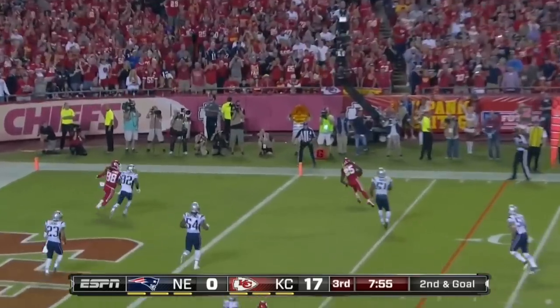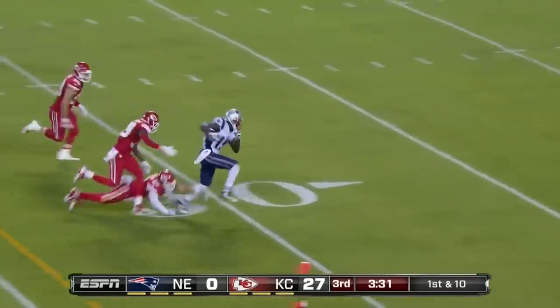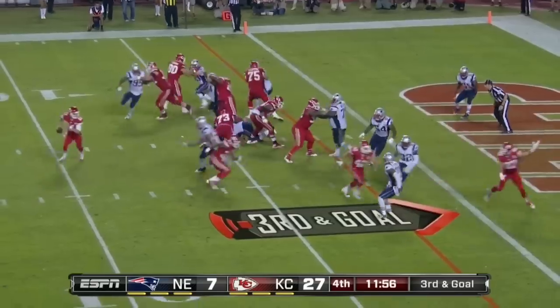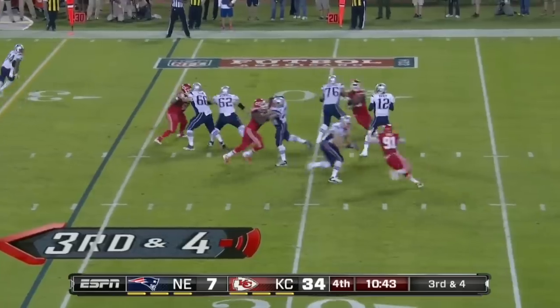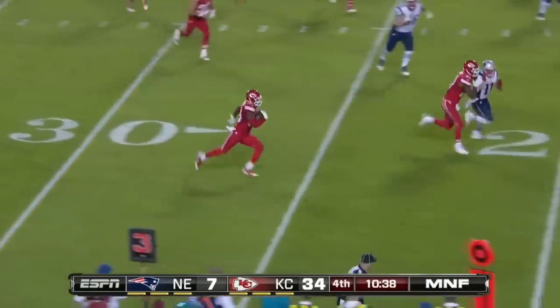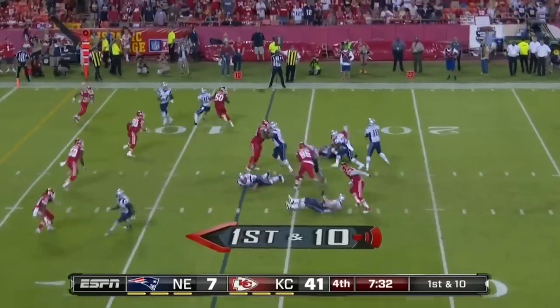Smith looks right, Charles. Slant, LaFell, good grab, and there goes LaFell. Brandon LaFell puts the Patriots on the board. And blocking, Wolfork, as Smith throws for the touchdown. Oh. Third and four, intercepted, cutting underneath. Hussein Abdullah all the way home.